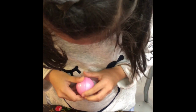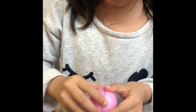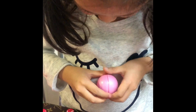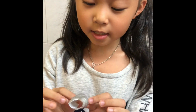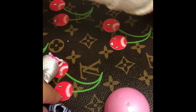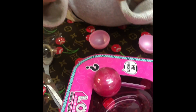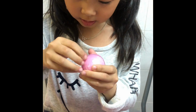Wow. 1, 2, 3. Can you open it? I opened so hard. Oh! It's mermaid. The t-shirt. Wow. So cute. It's a silver one. Okay. I opened the other ball. Okay. You see.